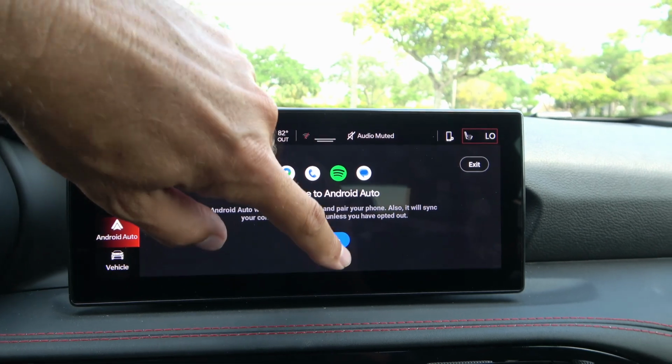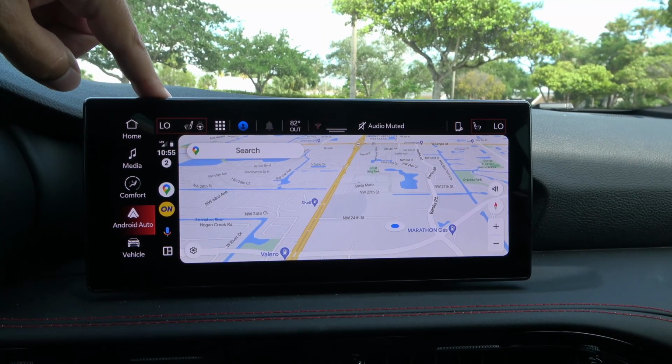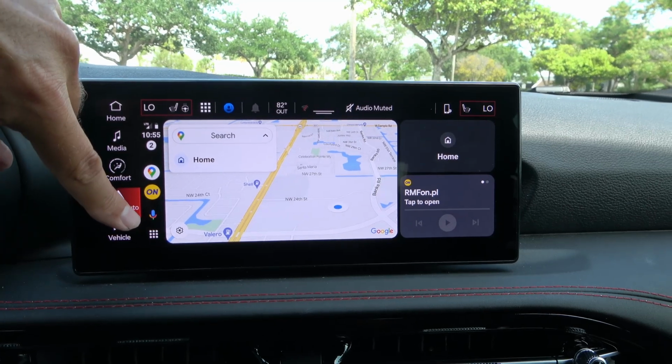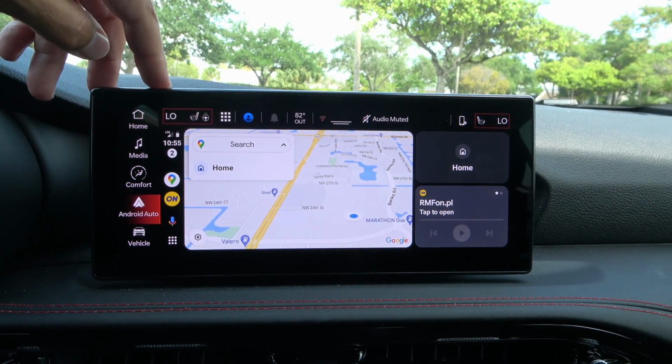Yep, there you go. Continue on the screen setup right here. And voila. So you have your navigation. This is my Android Auto. And then, of course, you can go back to this type of screen setup. It's nice. It's really bright. I do like the quality of the display.